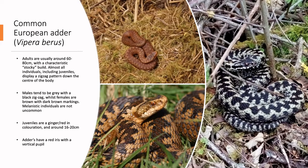Now the males tend to be this dull grey colour, and they always have a black zigzag pattern. Whereas the females tend to be more brown, and then they have a darker zigzag pattern on their back. This can sometimes be black as well. So if you see an individual with a brown zigzag pattern, it's either a female or a juvenile. This is a juvenile that we've got here in the top left. So they're a bit more gingery than the females, but you can still see that sort of gingery zigzag pattern.